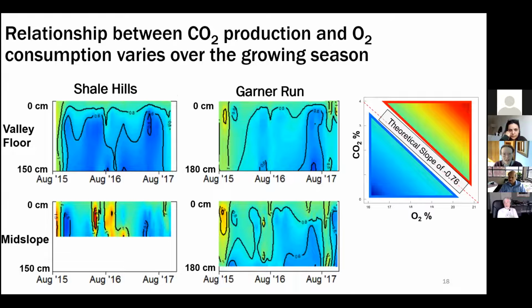If we look at these relationships between oxygen and CO2 with depth over time, I've color coded it such that the cooler colors indicate the points are plotting in this lower half, and the warmer colors indicate the points are plotting in this upper half. We see that at Garner Run, it's kind of loosey-goosey. Sometimes we have some anaerobic respiration, sometimes we don't. Whereas at Shale Hills, we see more strict seasonal controls, with anaerobic respiration in 2015, then mostly nothing going on in 2016, maybe some oxidation reactions ongoing throughout this period, and then maybe some anaerobic respiration again in 2017.